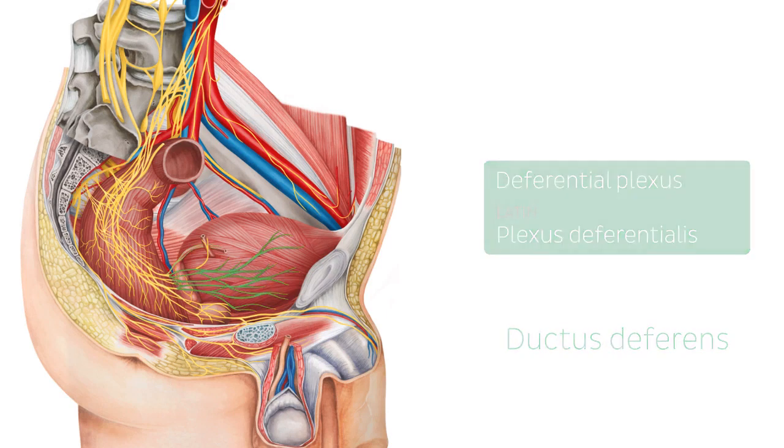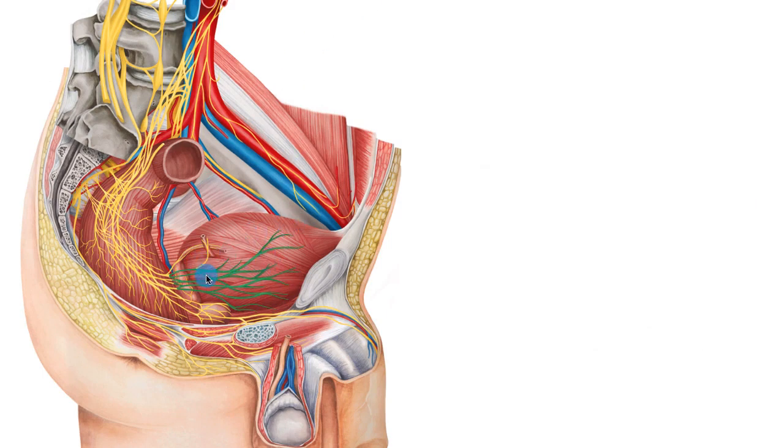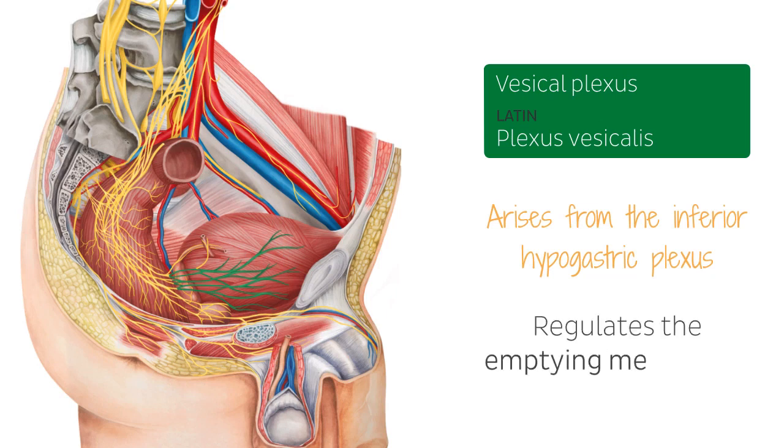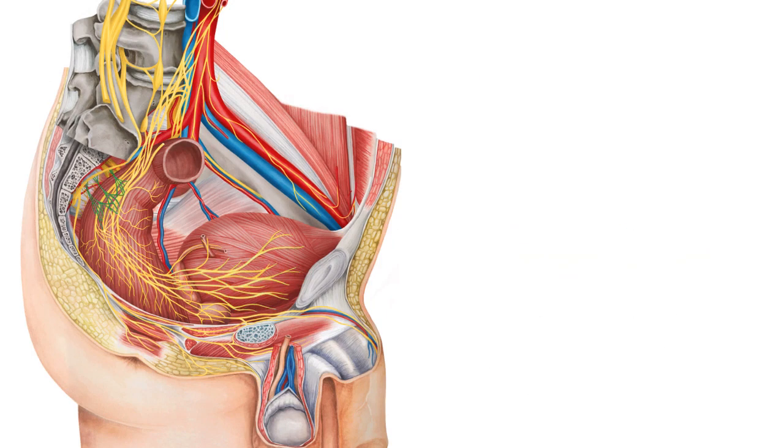Next, on the next slide, we're going to be seeing these more prominent highlights, these structures which are the vesical plexus. The vesical plexus is the final plexus that arises from the inferior hypogastric plexus, and it is located on either side of this organ here, the urinary bladder, and regulates the emptying mechanism of this organ. This plexus comprises parasympathetic fibers, and its nerve fibers accompany the vesical arteries.